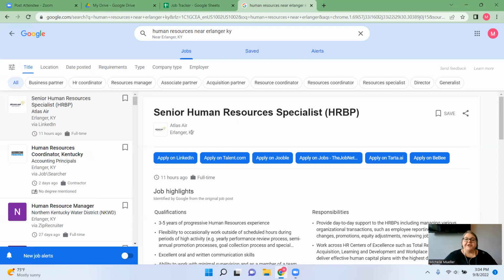What other information do we know? What is this telling us? First of all, we're going to see all the different places that Google found this. So this really gets at the heart of why we might want to use Google and not just do Indeed or not just do LinkedIn. Both of those are great places to look for jobs. But Google is out there scraping places for job listings.